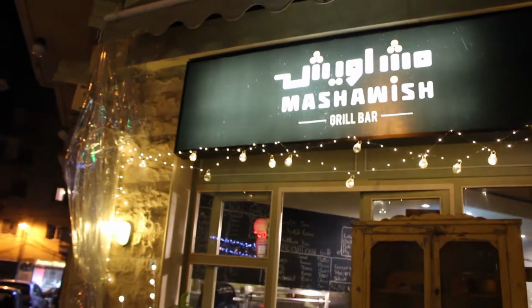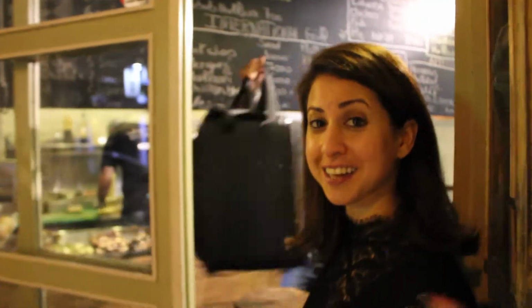Okay, so we're here at a grill bar. It's called Mashawish, which means grilled stuff in Arabic. This is one of the coolest places in this area. It has all different kinds of meat and veggies, grilled veggies. We're gonna show you what it looks like on the inside.